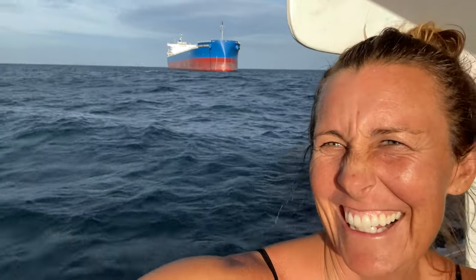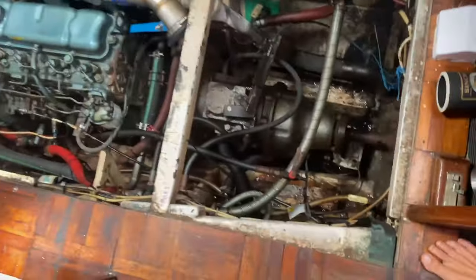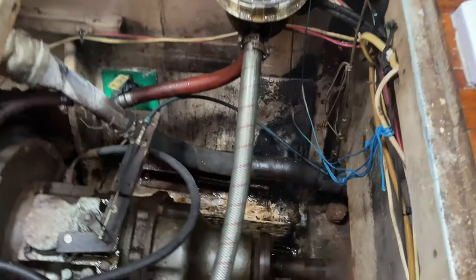A bit close for comfort. It's all anchored up. But can you imagine? That'd be scary. Let's not forget the exhaust pipe that kept bursting as we went along.